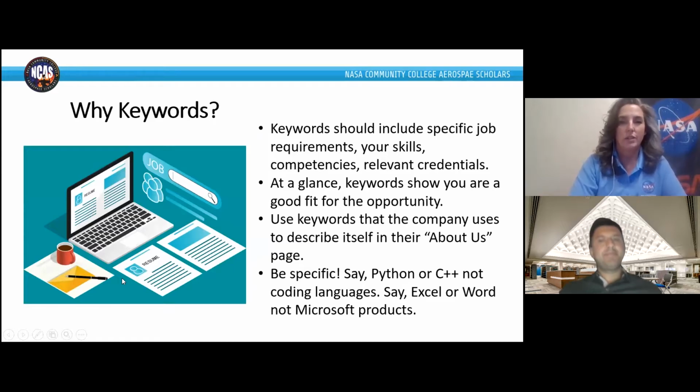So why keywords? Keywords should include specific job requirements. You should include your skills and your competencies. So what skills do you have that somebody who is either going to hire you for an internship or a job, what do you think they want to see? And any relevant credentials as well. So if you have a certificate in something, you want to put that on your resume. At a glance, the keywords show that you are a good fit for that opportunity. And a lot of times reviewers of resumes will simply peruse your resume and look for those keywords.